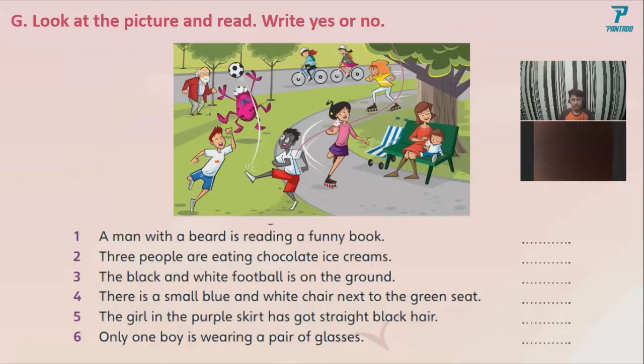A man with bread is reading a funny book. Okay, a man with a beard. Can you read that again? A man with a beard. A man with a beard is reading a funny book. What is your answer? Yes or no? Your answer is no. Good job. That is no.